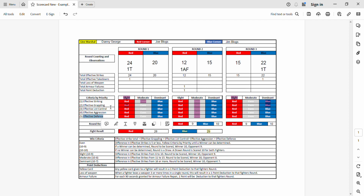So when we're judging a fight and after we've counted and jotted down our observations, and when we run through this, we'll be looking at these in that order from effective striking down through the list. The criteria that defines the win are based down here. There's an aide-mémoire built into the actual BI scoring sheet, the scorecard, to help the line marshals differentiate the numbers that they're going to be infilling up here.